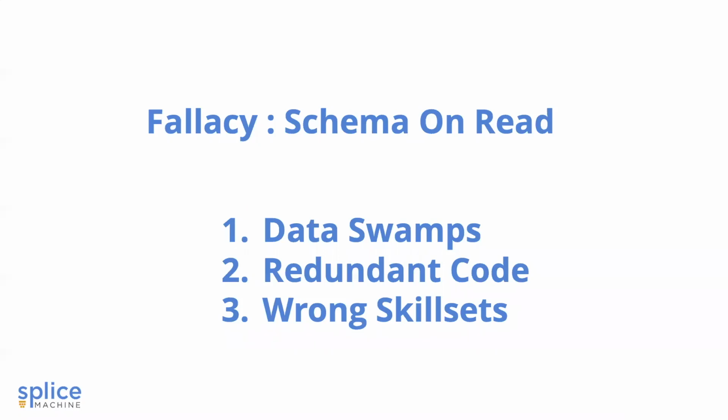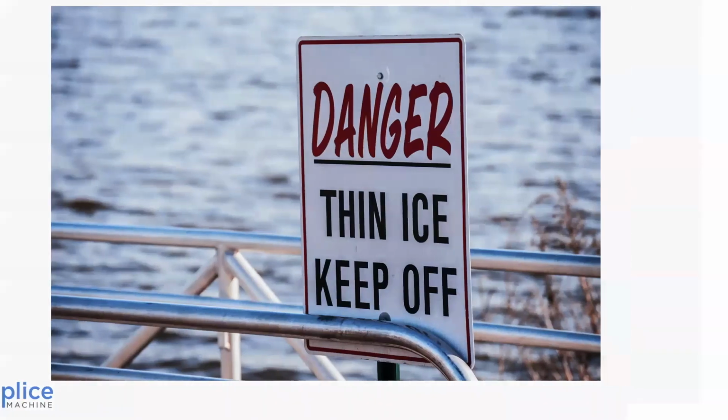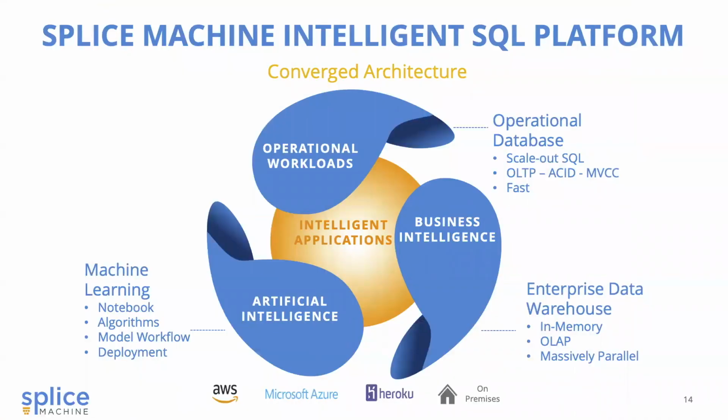So if you transfer the responsibility of how to access and utilize the data from the database architect to the application developer, you may lose some of that great knowledge available for optimizing that performance. So we think this NoSQL movement was perilous. And we think there's a better way of going about this.